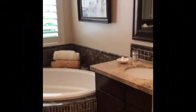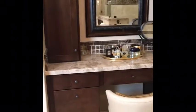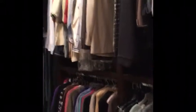And the master bath is full of custom features, including my favorite, vanity, with lots of built-ins and ways to hide all your everyday needs. Zero threshold shower. And built-in master closet with tons of storage.